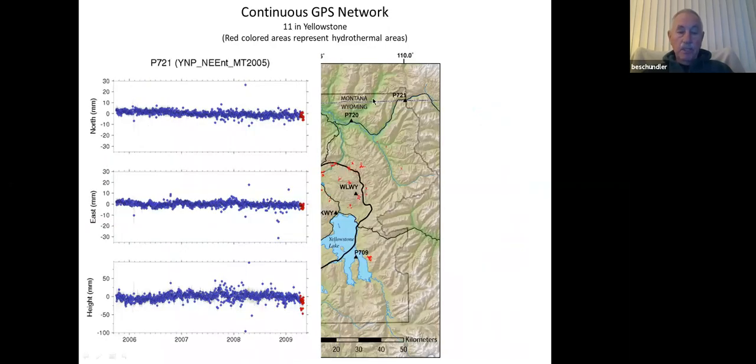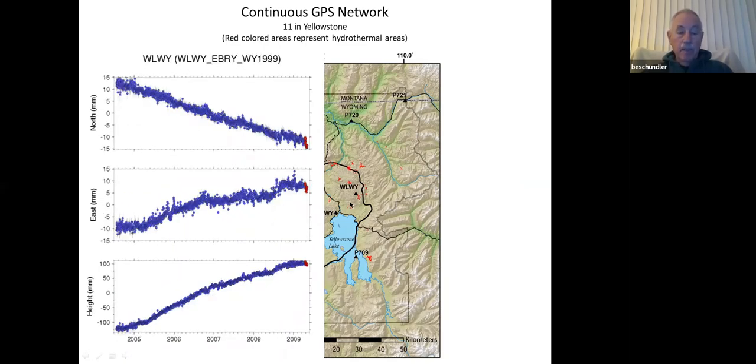From this location, P721, you can see that there's almost no ground deformation. It's pretty constant. This is measuring height up and down, and east-west, north-south migration. Here's one from a little closer to some of the hot spots. This is like the Sour Creek area that I mentioned earlier. And you can see, this is millimeters, by the way, not feet, so we don't have to get too worried. But you can see here, the elevation did have a rather significant 30 millimeter change in this direction. This is another 30 millimeter. These are rather significant changes.